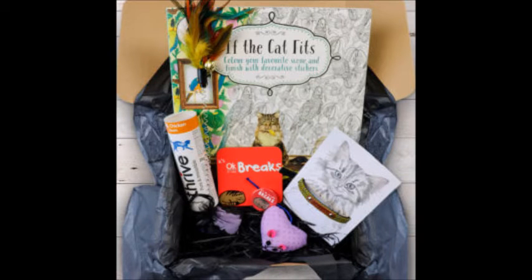Catitude Box is £25 a month. This is a box that is themed around cats, with treats for you and your cat, unique cat gifts, and stylish home accessories each month, with guaranteed grain-free cat treats.